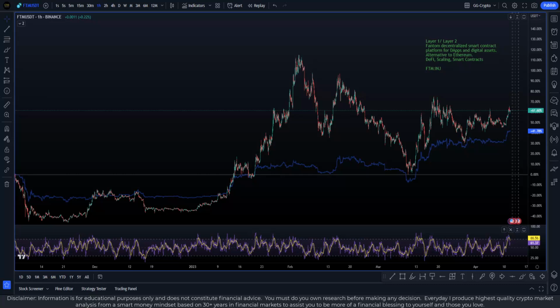Phantom also made its way into the list of top gainers in the past 24 hours. Phantom is a layer 1, layer 2 decentralized smart contract platform for dApps and digital assets. It was built to be an alternative to Ethereum. Its focus is on DeFi scaling and smart contracts. Again, it has that association with Injective, and of course Phantom itself. Phantom has been doing quite well. You can see it's been stronger than Bitcoin for quite some time, up 61.54% versus Bitcoin up around 42%.